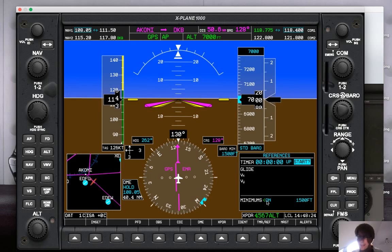So what else is here? Of course, I preloaded the minimums for the approach when I actually activated or loaded the approach on the procedure page, and it has the baro minimum on it, and that one will show up on the altitude tape during our descent, making it very obvious when we hit the minimum.